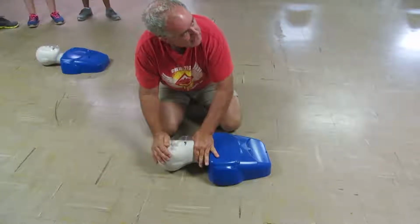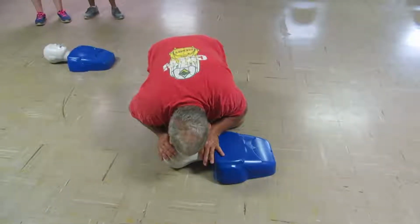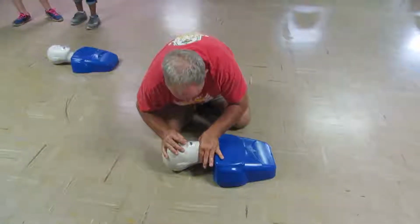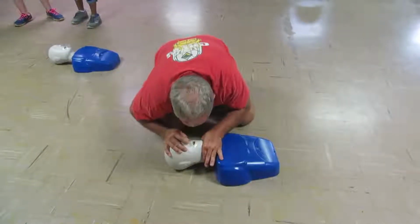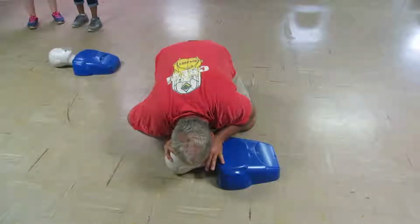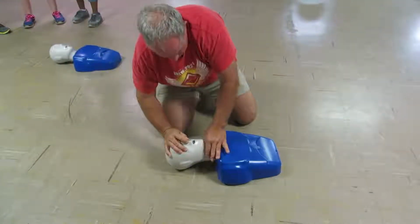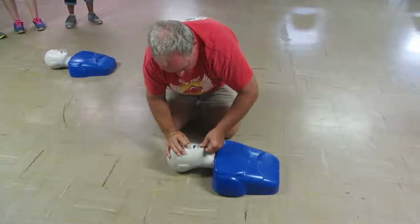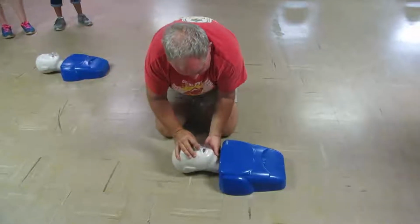And then 2 breaths. And I can actually breathe in this. Yeah. He's got a little. Oh, I have to. Right. Alright, what if it doesn't go in? Pull the neck back more. So tilt the head forward. No, go ahead, tilt it forward and reposition. So just do it again.